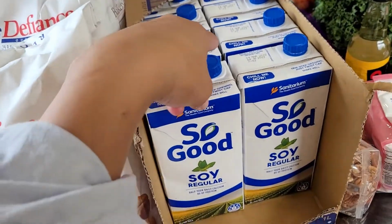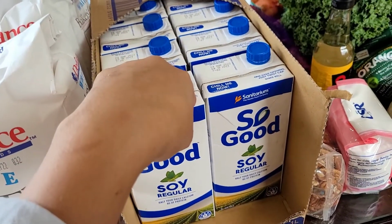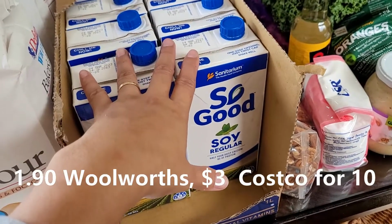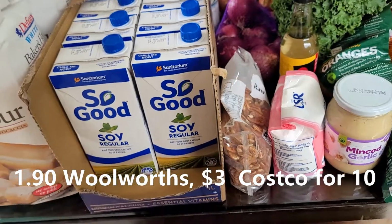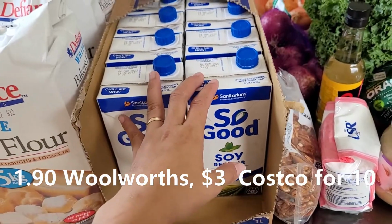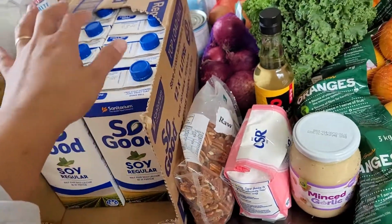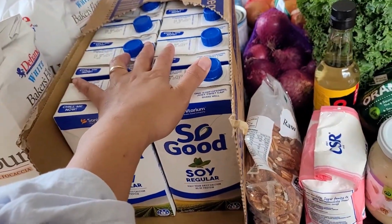I bought 2 of these, and I bought a 10 pack of soy milk. I think these soy milks were about $2.10 for the whole box, because at Costco's when I saw the prices they were about $30 a box. So yeah, I went to Woolworths and got them.